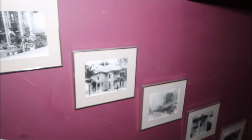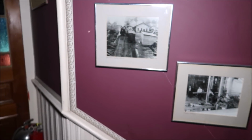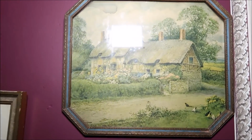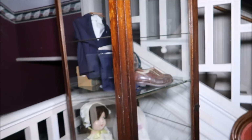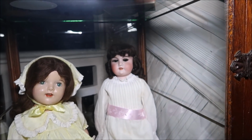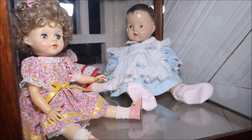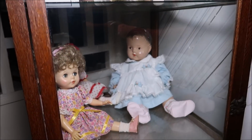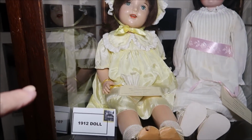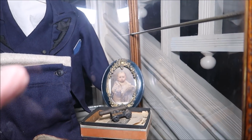There's several pictures on the wall there. I don't know what they're of, but I will come through and get pictures for you guys. That's the train depot. Okay. Look at that. Wow. Okay. Look at the creepy dolls. I don't want to get the light in there, but look at them. That one there is real creepy. And then there's some down here. Wow. That's 1912, that doll. Look at the baby picture in there.